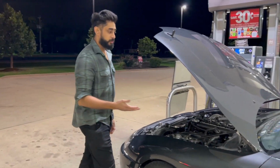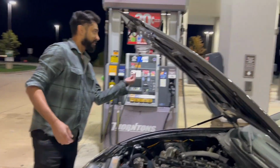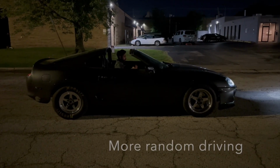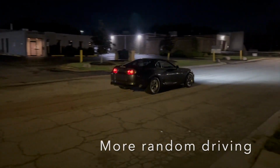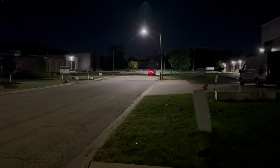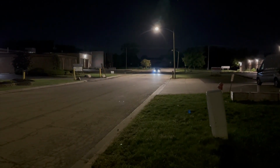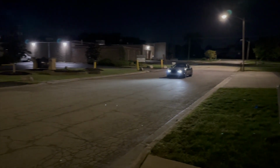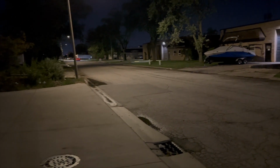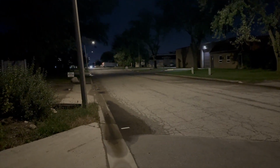Nice about this car is we do have the hood struts. Usually there's just a rod. The rod's still actually there. I didn't see that before. That's a factory hood. It's not a carbon fiber hood or nothing, but that's a cool addition. Alright, here he comes back.